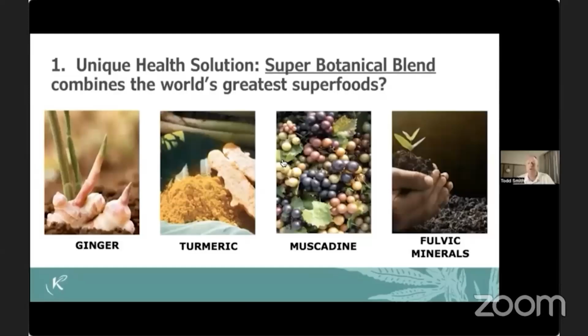Well, we're going to talk about some powerful, powerful things that God created. All we did is combine them together in a very convenient and easy way to get these in and put them to work right away. We're going to talk about ginger. We're going to talk about turmeric. We're going to talk about muscadine and fulvic minerals.